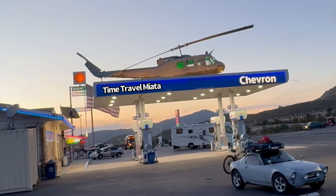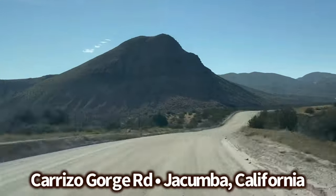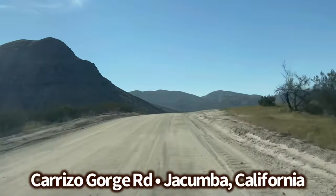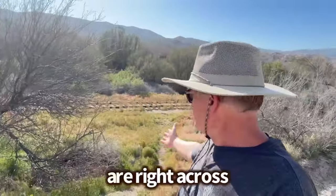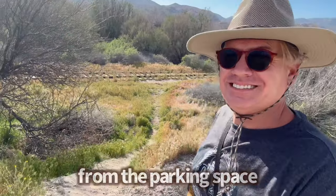Really quiet around here. Let's go see what we can find. Here we go. Once you get off the interstate, you're gonna see the Chevron with the helicopter on the roof. Right at the intersection is a dirt road. It'll say something about a resort. Drive down that road. It's about a mile or two. Apparently this is the place to park. The tracks are right across from the parking space.